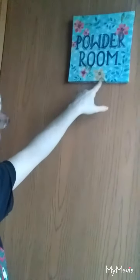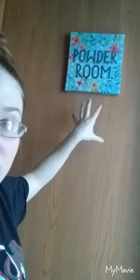It's just a little while away from our house, but it just says powder room, and I thought it was cute because it's going to be springtime soon and the floral scents and such, and I really liked it. And I wasn't even looking for it. The funny thing was it found me, which was awesome. So we're just going to go ahead and go in.